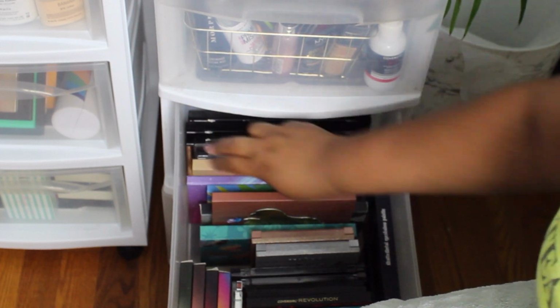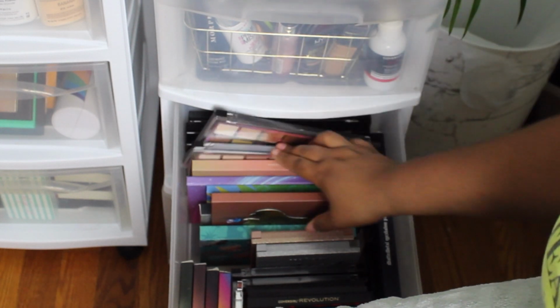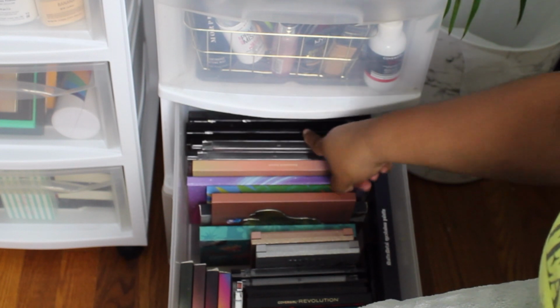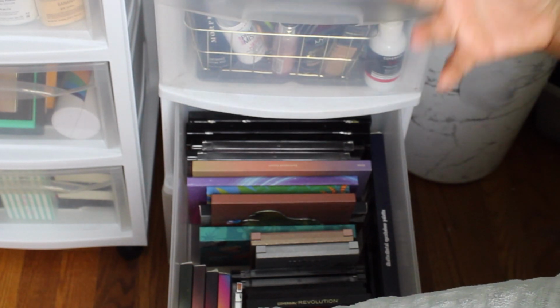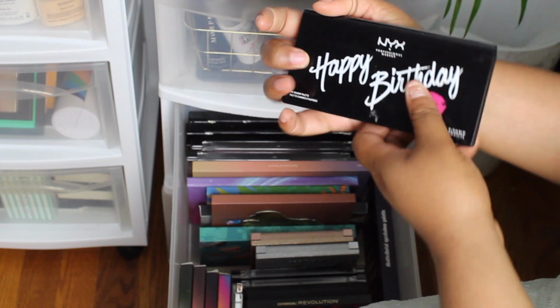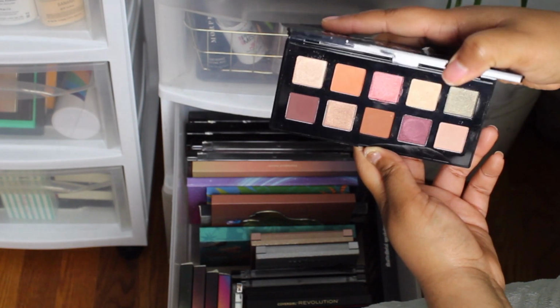And then I have some Profusion palettes as well. The Chocolates palette, I use that. The Sienna's palette, I use that. And then some more Profusion palettes, like their big highlighter, bronzer palettes. We've seen those 1,000 times. And then I had this Happy Birthday NYX palette that I got from Ulta a couple of years ago when it was my birthday.